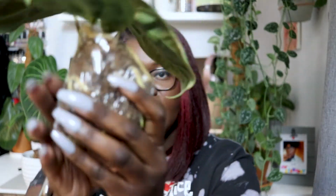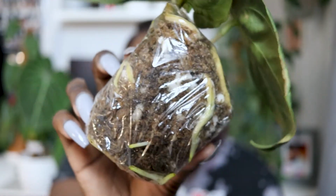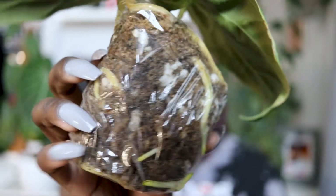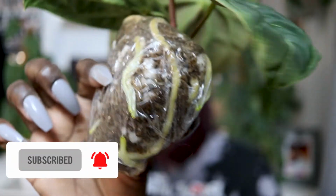Let me pull it out. I actually have it in the same condition that I bought it in. It came in a plastic bag with some moss, perlite, and a little bit of the old substrate that it was rooted in, and I still have it. I was telling them during that purge, I still have it in that situation, and it's doing so good. Look at the roots. You can tell it's such a healthy plant.